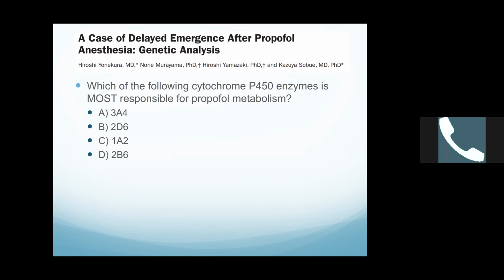And then again, 2B6 is going to be the one specifically for propofol, but as somebody, it looks like David Maurer, just said, D for Dilaudid. That is also true. The 2B6 is mainly that propofol. There's a couple of other agents that are metabolized that way too, but this is something that you could see on an exam.